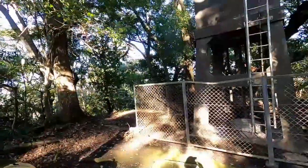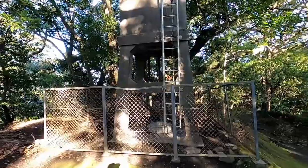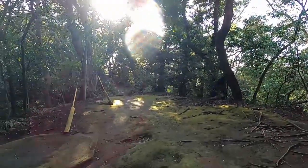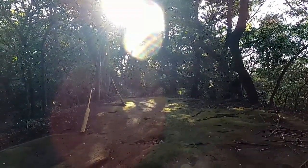This is the old water tower. They used to feed the city directly below the hill around the old castle site. Now it's still in use, but not pumping a lot of water out anymore.